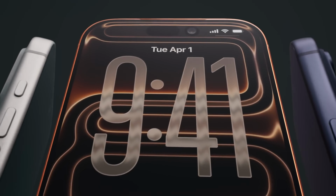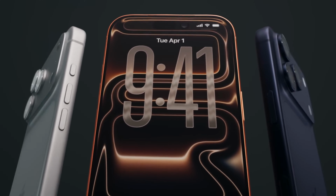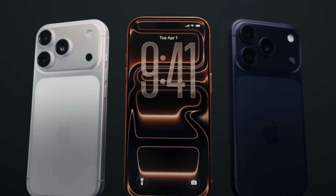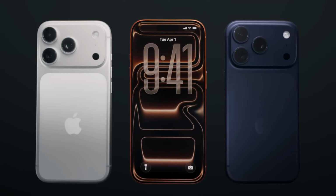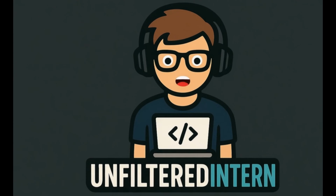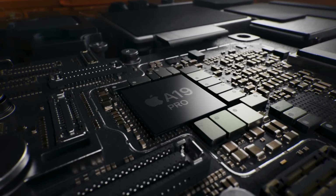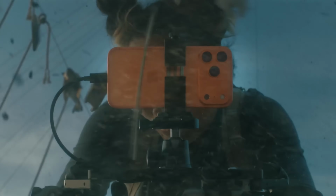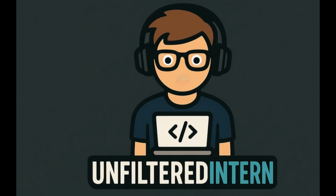The iPhone 17 is here, and once again, Apple wants us to believe this is the future of smartphones. You've seen the headlines, the glitzy launch event, the breathless reviews, shiny titanium, lightning-fast chip, cameras that can probably spot aliens on Mars. On paper, it sounds like perfection, but when you actually use it, that's when the cracks start showing.